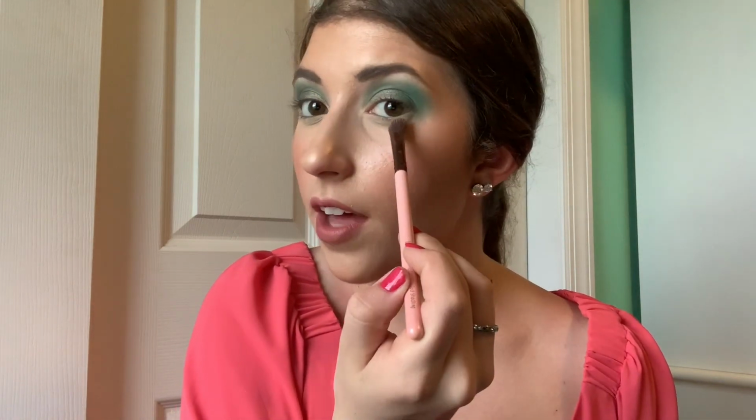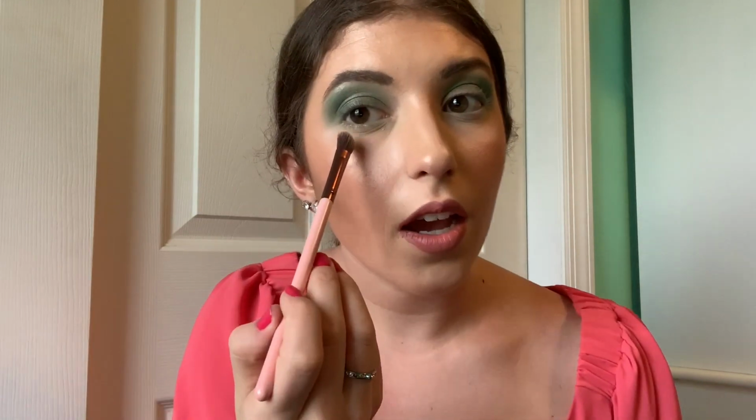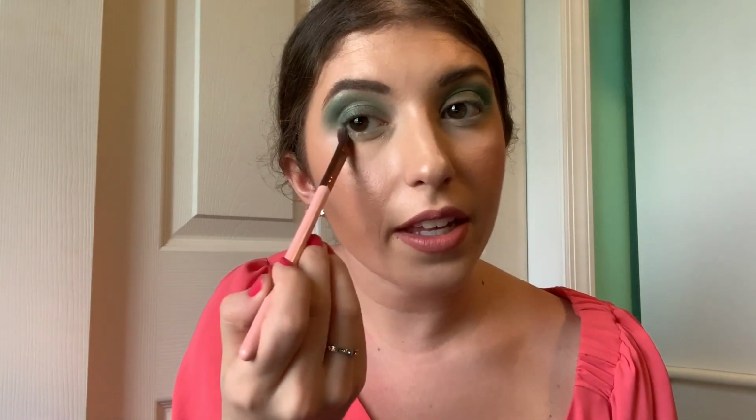And when doing this too, I like to take this brush and go a little bit past my lower lash line, so that way I grab this shadow that's on my outer corner and just blend it so that we create this nice V on the outside. And I will go in and do the same on the other eye.